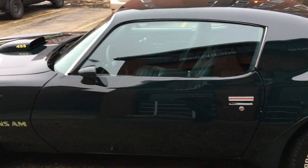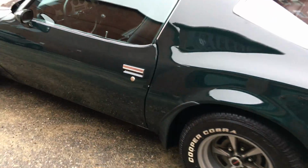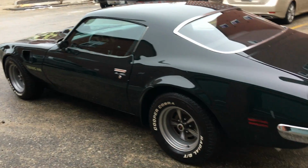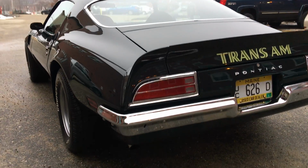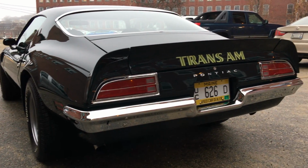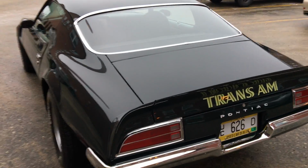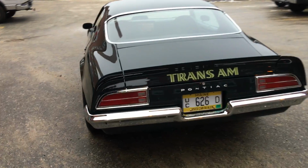The paint and body on it is absolutely beautiful. The only blemish on the paint is right here, a little stone chip. Other than that, absolutely gorgeous. Super flat. No orange peel, no rust issues, obviously, no blisters, nothing like that. The underneath, check out the photos, you can eat off the underneath. Just absolutely beautiful.